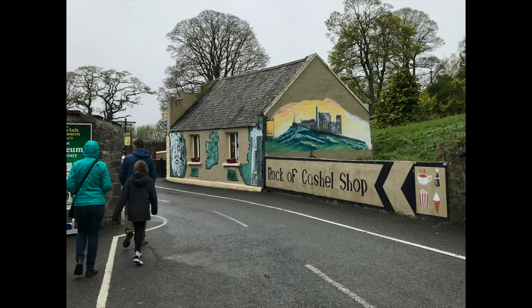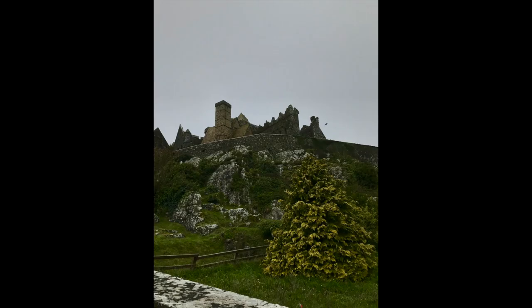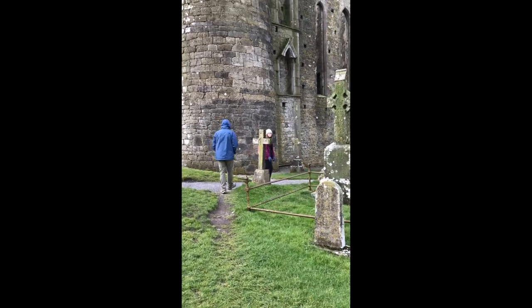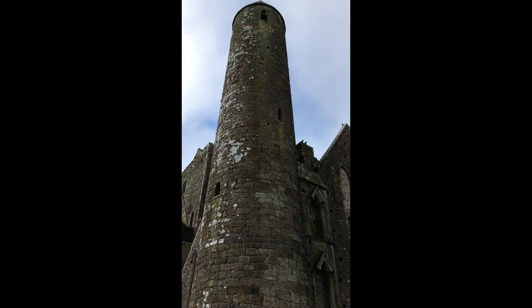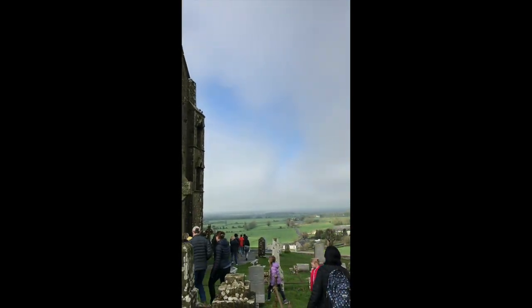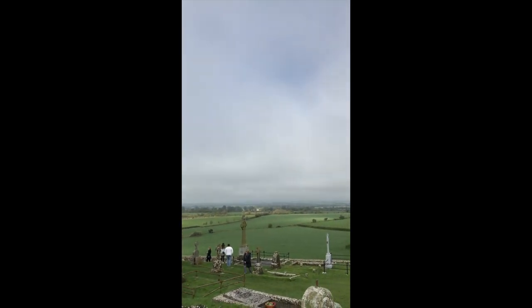The Rock of Cashel was amazing. There was so much to see there. Especially if you don't have young children, you can spend a long time there listening to the tour guides who are deeply knowledgeable about all aspects of these combined structures, which are basically sitting atop a 3-acre chunk of rock out in the middle of nowhere in Ireland.